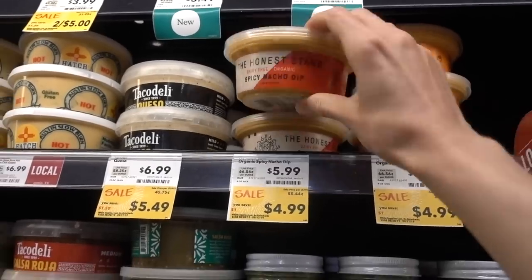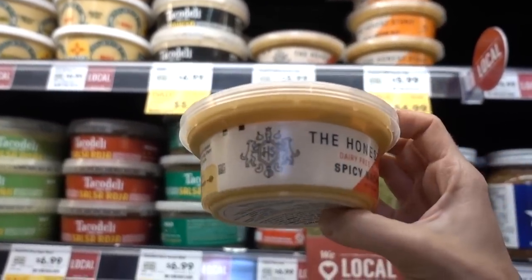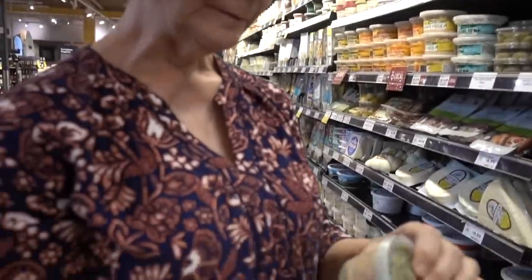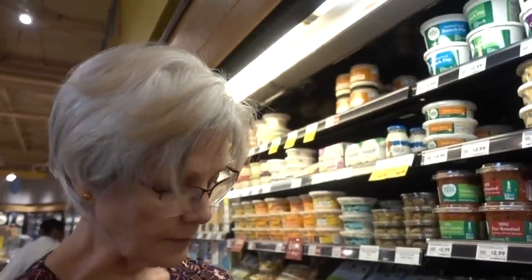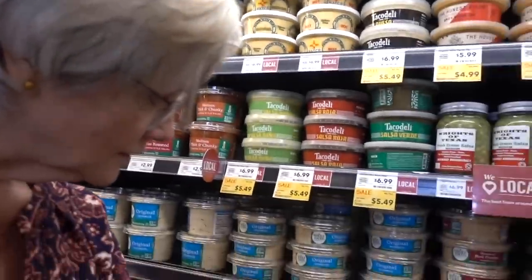Have any of you guys had these spicy nacho dips by the Honest Stand? They're vegan. I bet that's pretty good. It's from Austin. That's not bad. They need to make a better label. Mysterious. Happy Sunday.